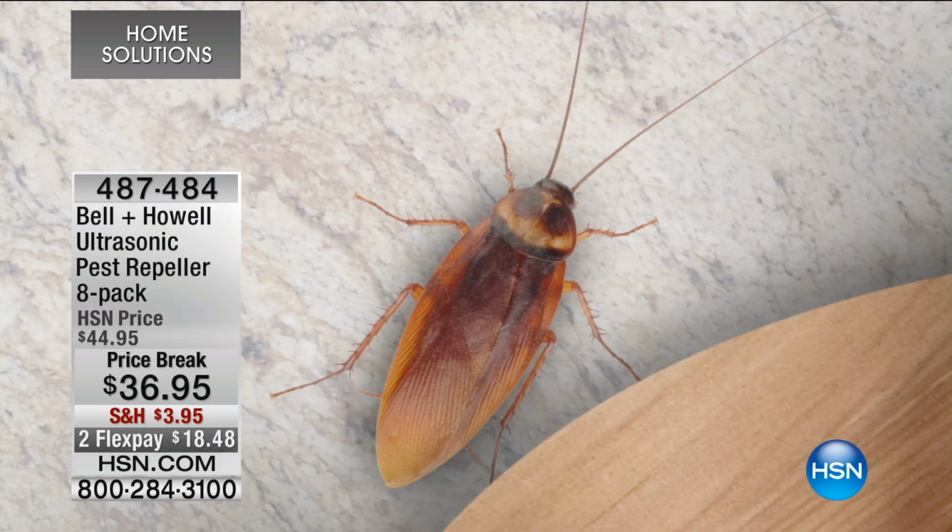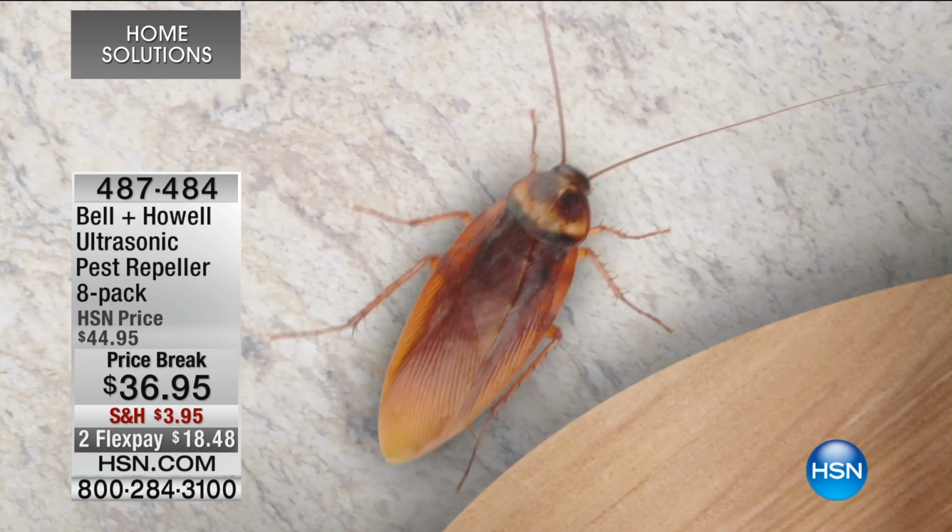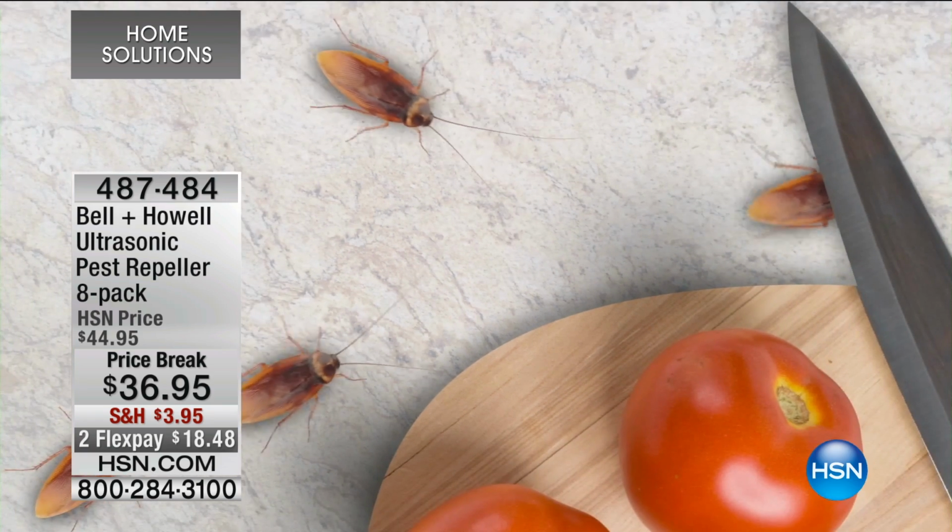They're made by Bell and Howell, a company that goes back 100 years. And if you remember, when we were kids, we all remember the Bell and Howell projectors. They were really well known for their image work and their sound work. These essentially are tiny little speakers. Take a look at this animation, because once you plug these in, and you're getting a set of 8, by the way, it's enough to do 1 floor of the average, well, actually 2 stories of the average size house.